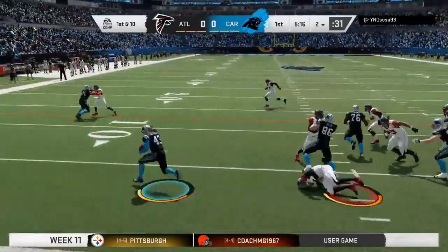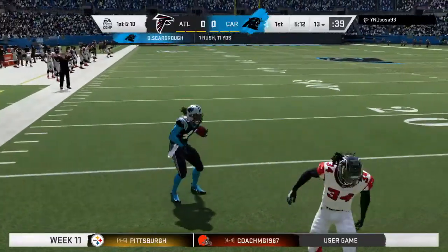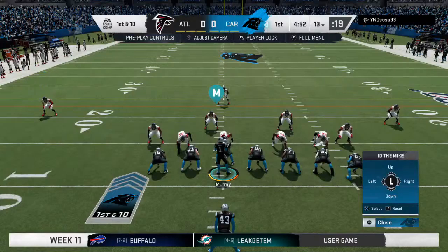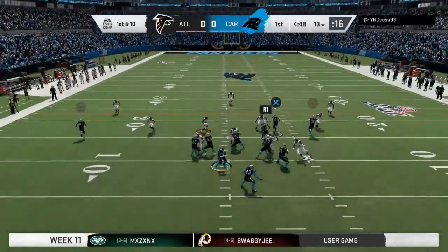Here's the first carry for Bo Scarborough. And he's able to get this across the 10 before being taken down. 11 yards and a Panther first down. So a little more space to work with here from the 13 on 1st and 10.